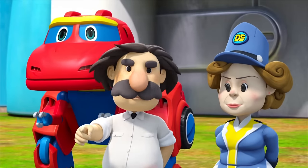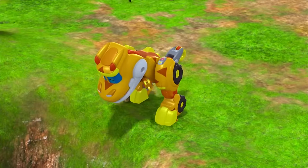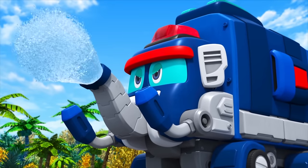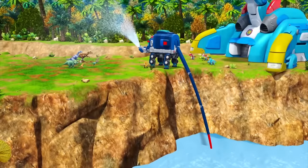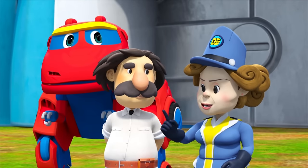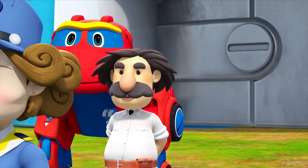That's Loki, right? What is he up to? We can't go into the river because the current is too strong. It's too dangerous. We can't go near the river, but we have Max. I must admit it, Loki may be young. But he is very smart. He's discovered the dinosaurs in danger and rescued them. He's even cooling them off from the heat.